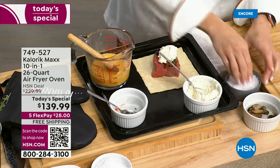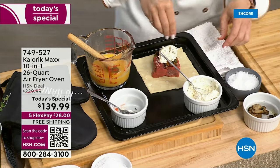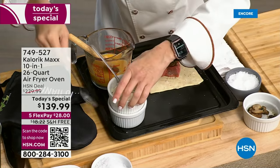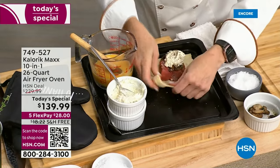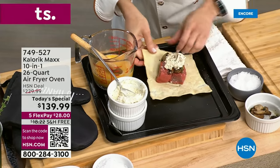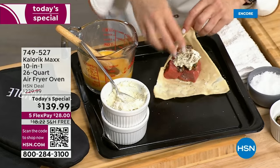And then you're going to season with salt and pepper, and you're gonna lift up the sides of this puff pastry, and let me move this over so you can see it, right? And you're just gonna make that lovely, beautiful cover by stretching just a little bit, with the cheese here.